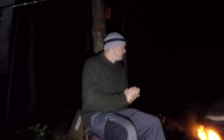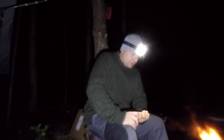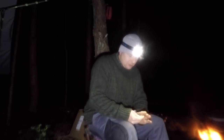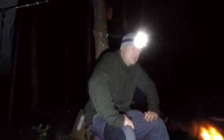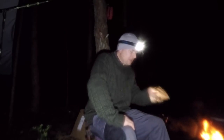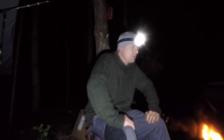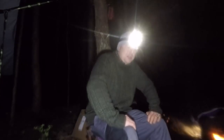Yeah, so let's cut up a bit more firewood because we're burning through it, because it's pine, so it doesn't last very long. John's frying the steak. I think we're going to put the stew together in a sec, and then it'll be eating time.